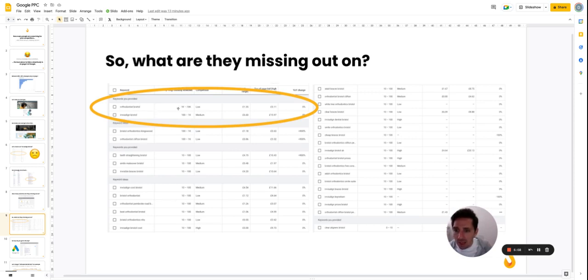Now, here we get an average of the monthly searches that are done using that keyword. So actually, Invisalign Bristol, there's only 100 to 1,000 searches per month, which, you know what, that's not a lot, but actually it's a very, very relevant specific keyword. If someone goes to Google and types in Invisalign Bristol, they're probably a patient who's in the market for Invisalign in Bristol, right? So that's a very, very high intent keyword.